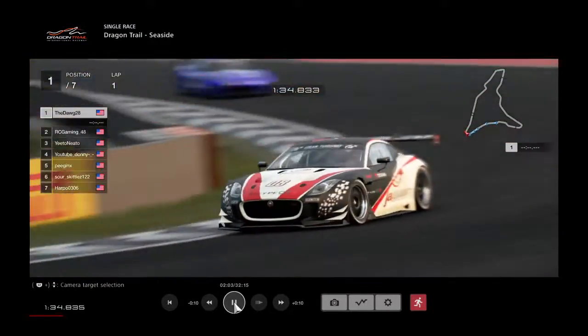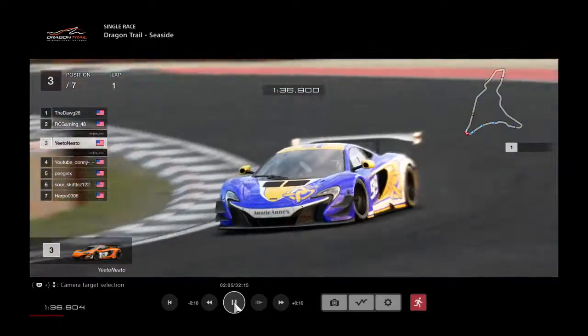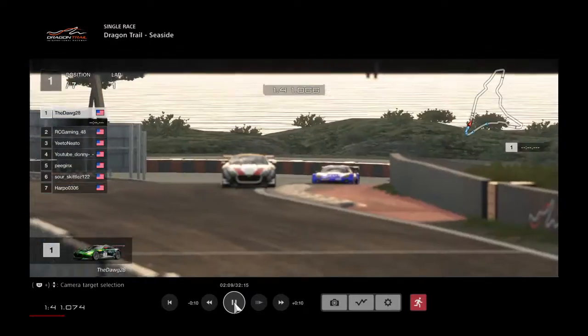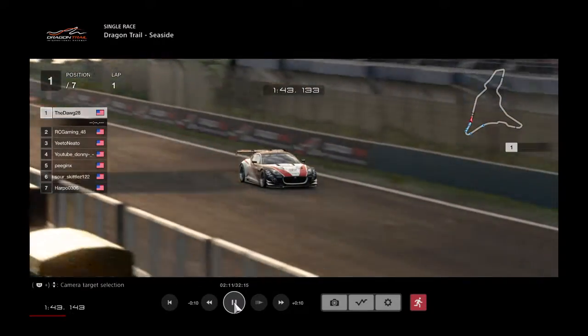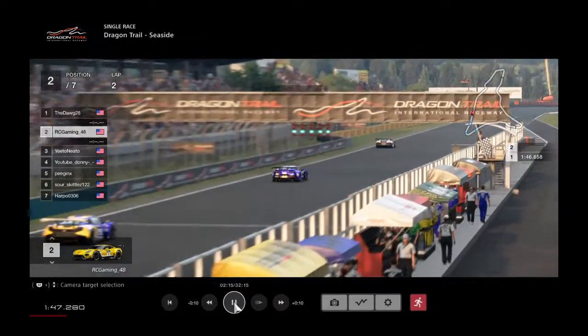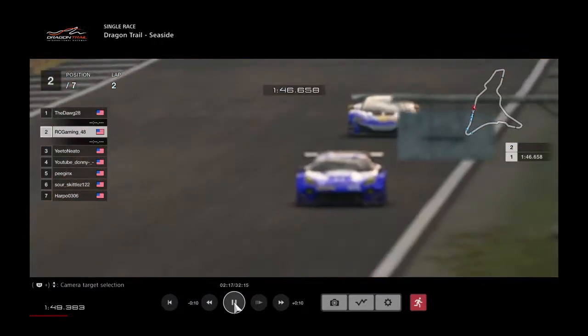Trevor Levine picks up the lead after everyone's misfortune. Almost every single driver had trouble through that chicane. And Trevor Levine's going to come off the final turn to lead your 4th lap. Drivers starting to get settled in here after the first lap. Still a lot of racing left.